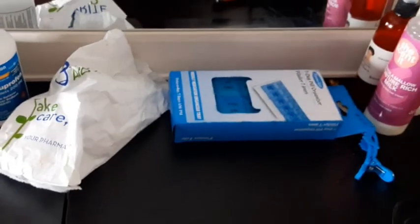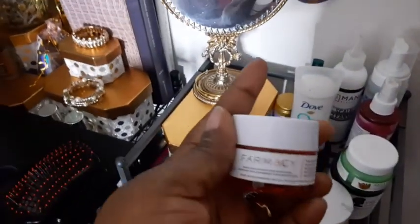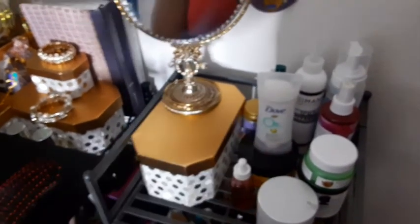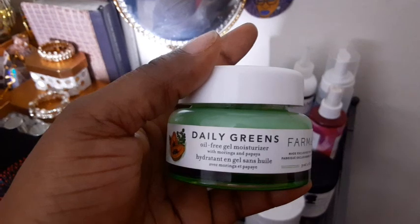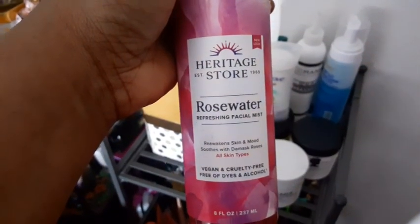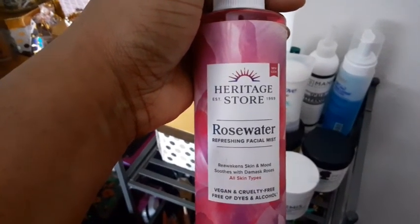Yeah, so it's messy, but this is where, when you guys see my videos, I'm normally sitting right here on that chair. Anyway, so this is what I've been using on my skin. This is the eye cream I've been using from the pharmacy. This is the moisturizer I've been using from the pharmacy. This rose water I just use on top of my makeup, before I put my makeup, over my moisturizer.